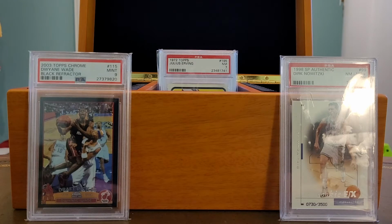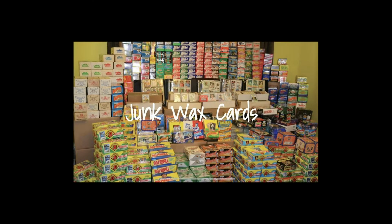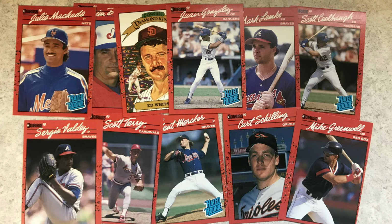You know, for those who may not know, the original junk wax era happened in the late '80s, early '90s because baseball card collecting in particular became such a popular thing to do, and people kept thinking that they could make a lot of money off of it. And the companies involved, Topps, Upper Deck, and Fleer, really just started printing as much as they possibly could. And of course, so many products back then were strictly paper products.